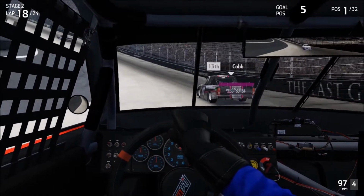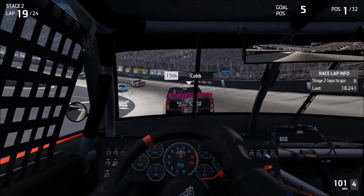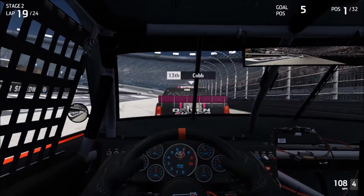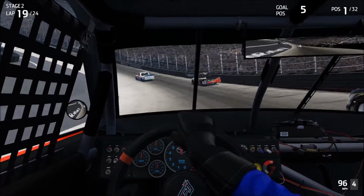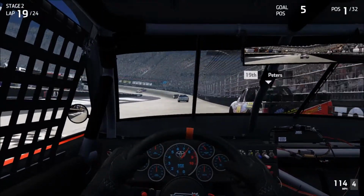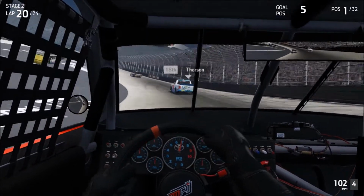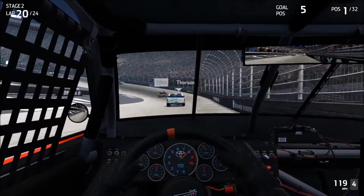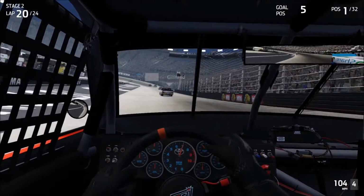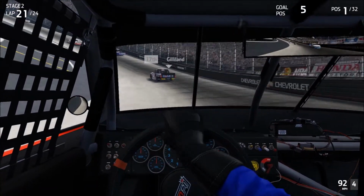Top lane's free here. Use it if you need it. Top lane's free. All right, so Jennifer Jo Cobb's going to run a little bit lower line. Wait a minute, 13th? Wow. Okay, did not realize we were quite that far forward. Now you're clear. Stay low, stay low. All right, careful now, still there. All clear, all clear.